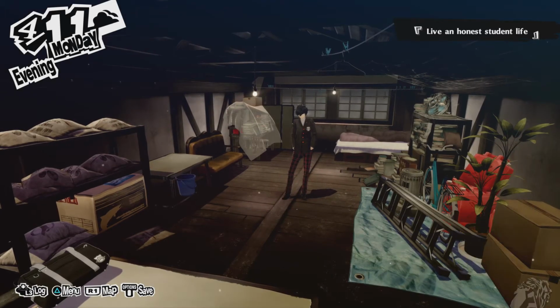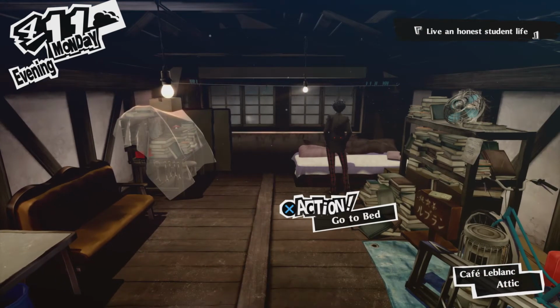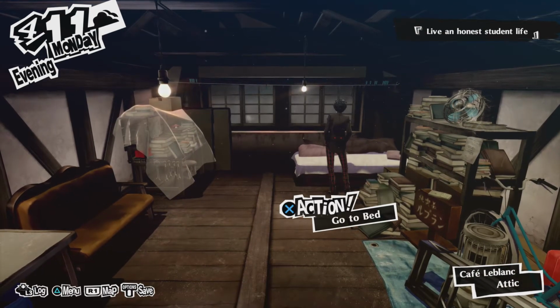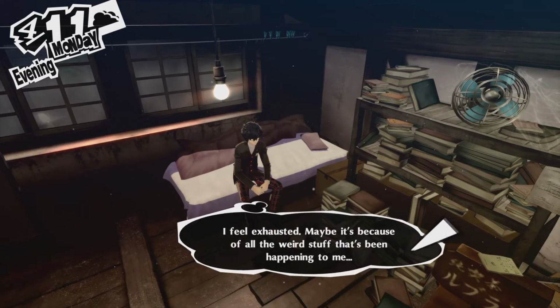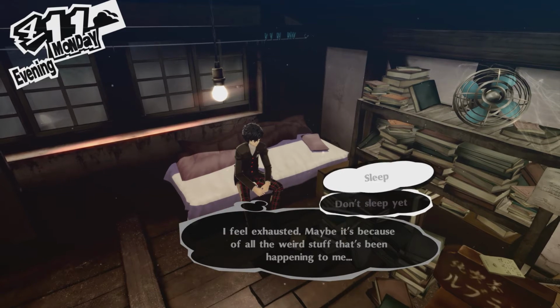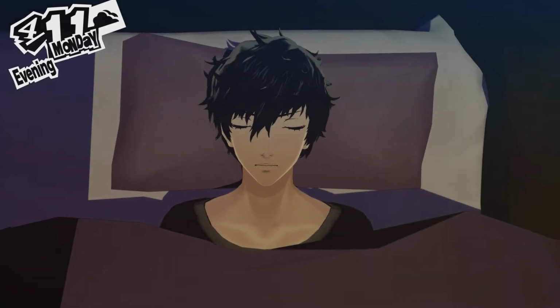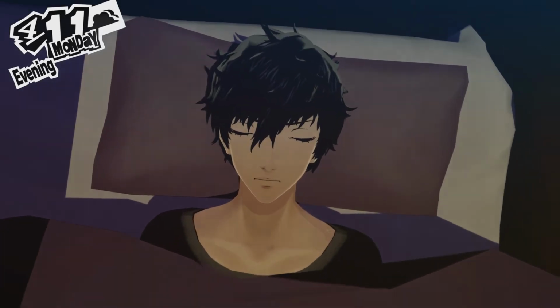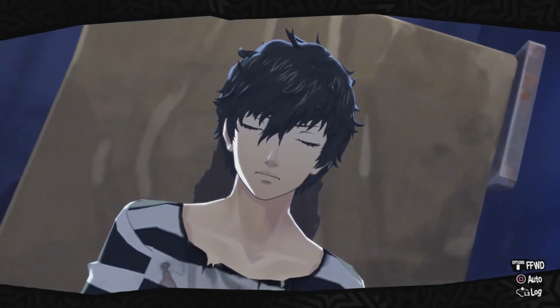Alright, just a gentle reminder that the person we're staying with is an absolute ass clown, but, you know, it is what it is, I suppose. Okay, are we gonna have another wacko dream sequence in Despicable Me Land? I feel exhausted, maybe it's because of all the weird stuff that's been happening to me. Yeah, let's go to sleep, and hope that things don't happen. Don't take me to crazy dream world. Oh no, not again. Oh no, now what? Yep, we're back in crazy dream world again.